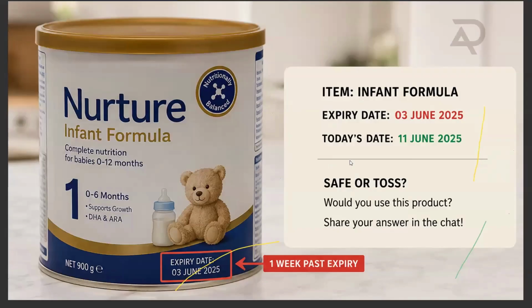And the last one, infant formula. Expiration date is the 3rd of June, and today's date is the 11th of June. Is it safe? All right, hold on. We're seeing a question. Park says, what if it's sealed? What if what is sealed? The rice? So if the rice is sealed, the same principle applies, right? But we're back to our infant formula.